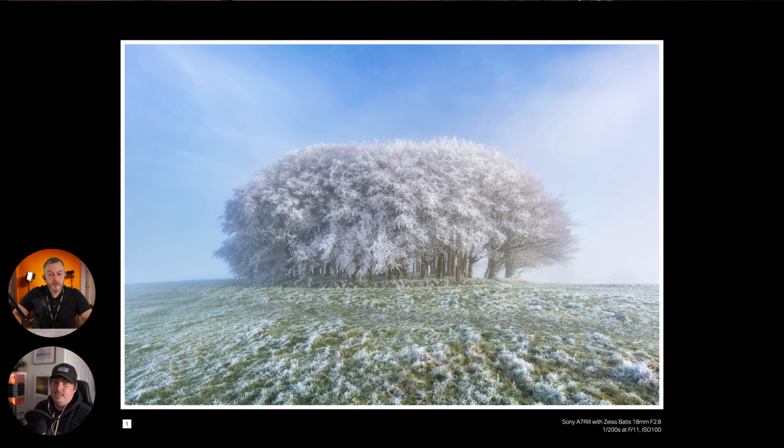So focus on the trees, and that was it. In the end, I did bracket. I did mention I bracketed, but I didn't need to use any files. I just used the perfectly exposed image, and that was it. I just brought down the highlights, brought up the shadows, and we discussed this yesterday. I mean, this is an amazing image, and stuff that's right on our doorstep.